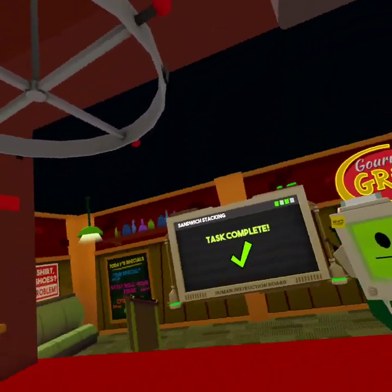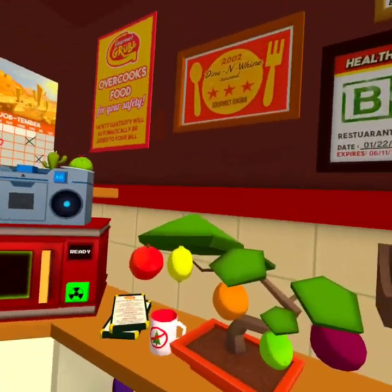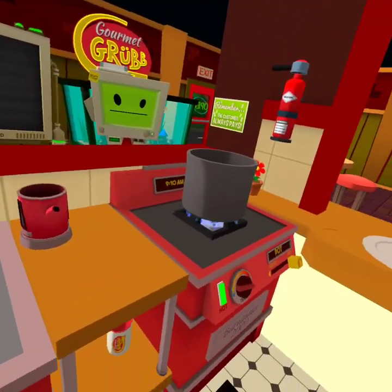Don't ask how big my room is. I'm not even playing in my room.